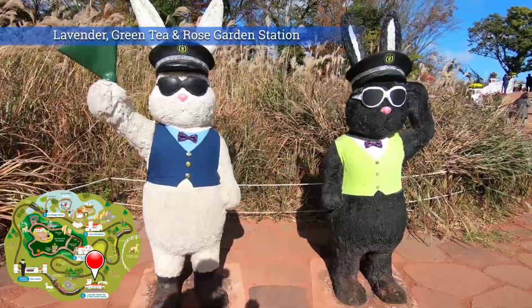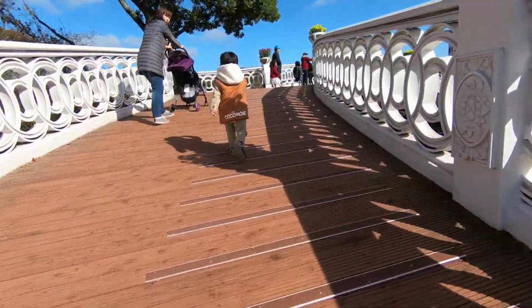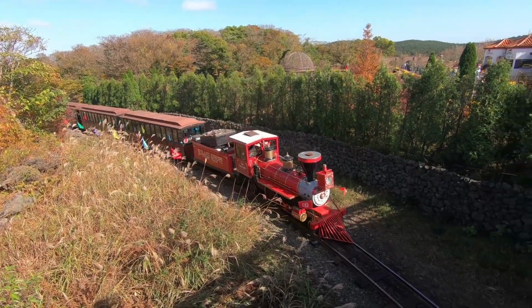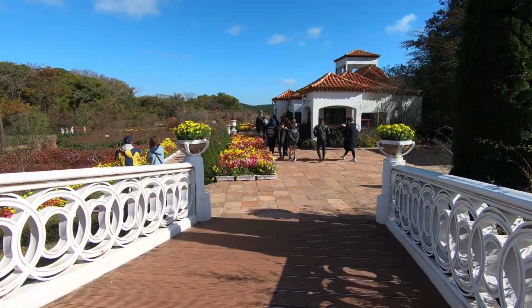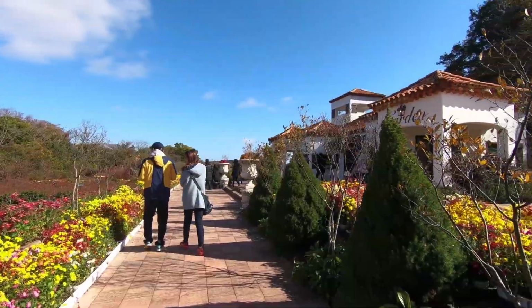And here we arrived at the Lavender Green Tea and Rose Garden Station. The welcoming bridge was very steep and very well crafted. And from the top you can get a good look at the train. However, since it was late autumn, there was very little to look at in the garden.